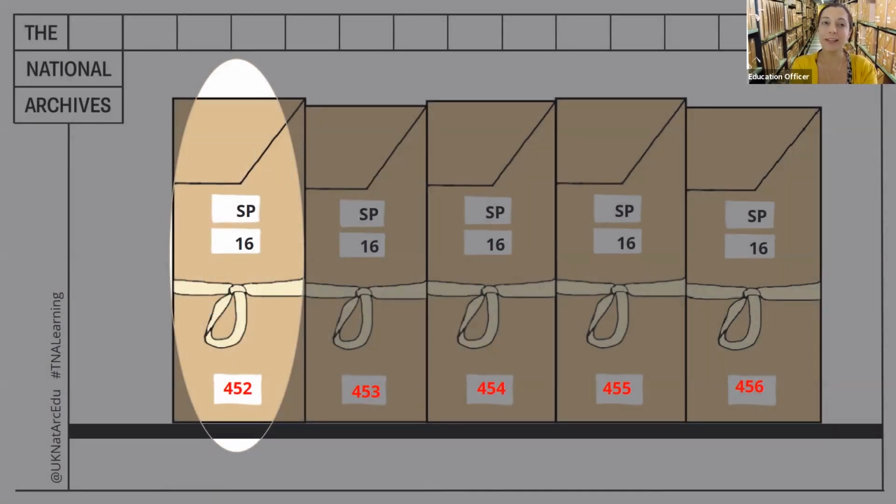Is Rachel and I work in the education team at the National Archives. We're going to be opening one of our 11 million document boxes today to reveal a document inside. Let's find the box I'm looking for.